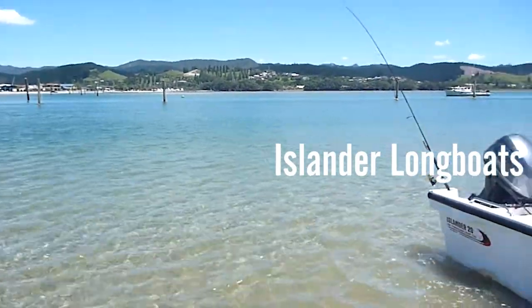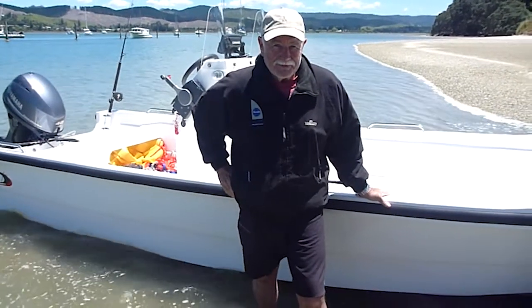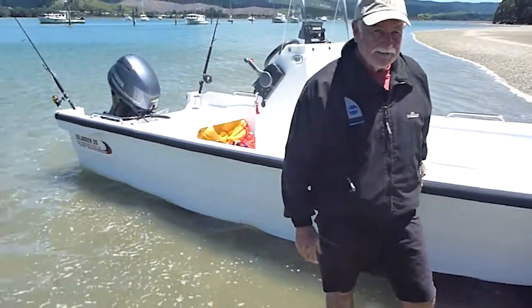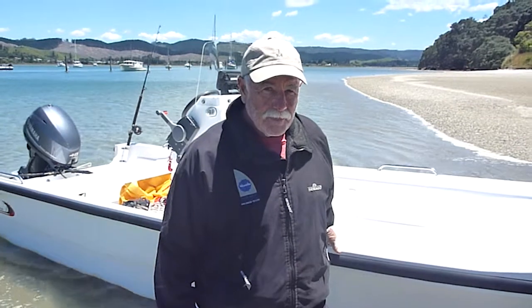Here we are in lovely Whangamata, and this gentleman here is Graham Woodruff, also known as Woody, who imports these very nice island longboats. Woody, could you tell us how you got involved with these boats?